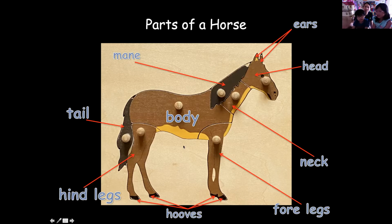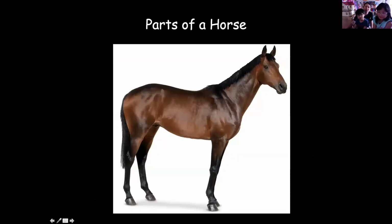Right, great. Now you want to see your real horse? Okay, let's go see your real horse here. Now let's label the parts, or name the different parts of this horse. First, let's begin with the head. Gray, what's this? Head. Like your head, but my head is different than that head. And then next, what do we call this?